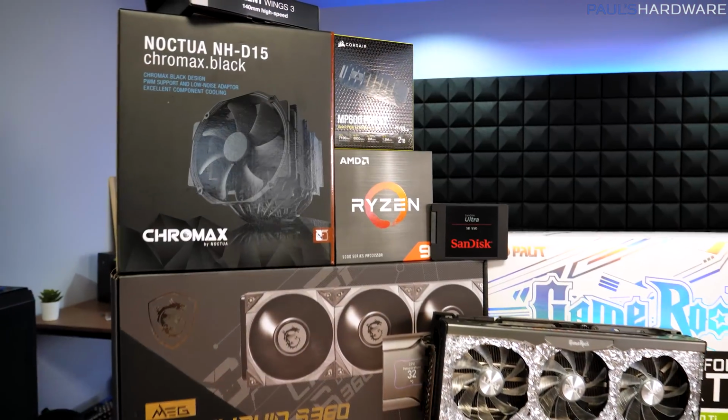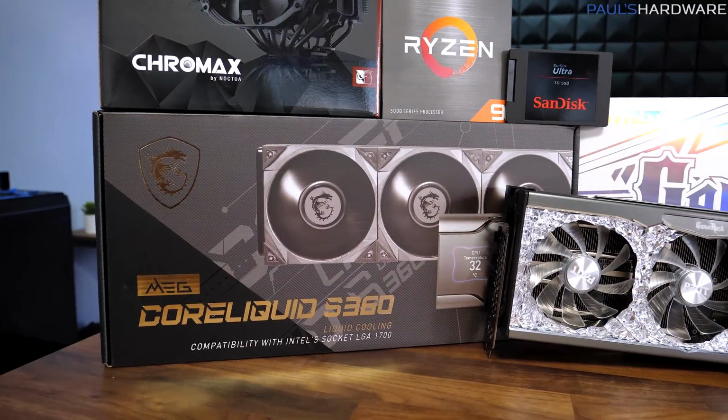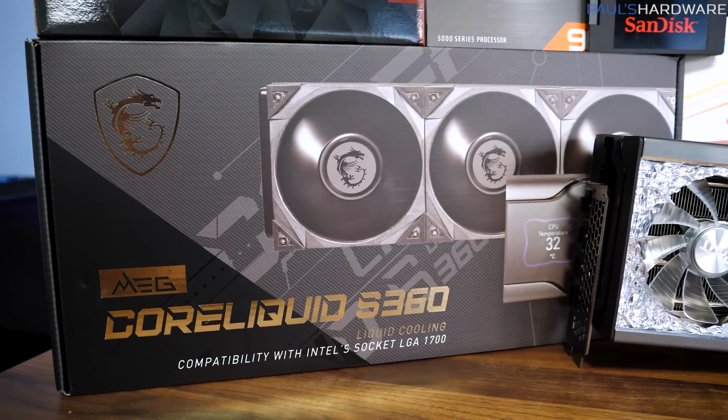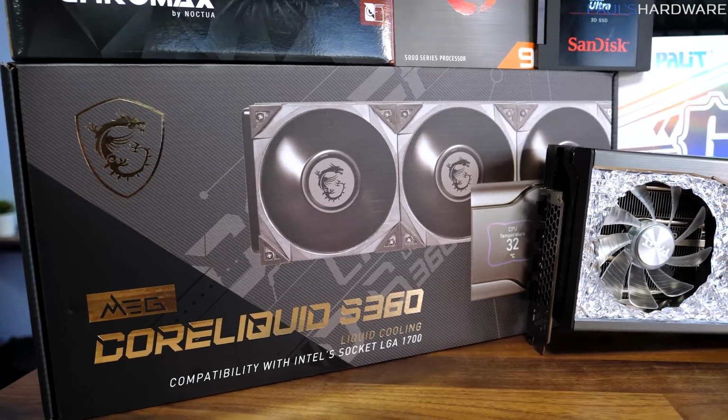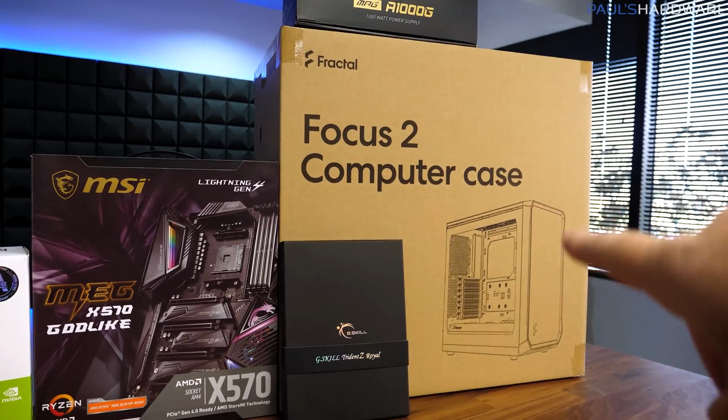My astute viewers out there might have noticed that we have 2 coolers, and that's because I was torn. I wasn't sure what I should go with. We have the MSI MEG Core Liquid S360 here, which is a 360mm AIO all-in-one liquid CPU cooler. And that would actually fit in our case, the Fractal Focus 2, which is pretty new.